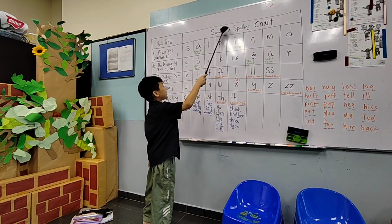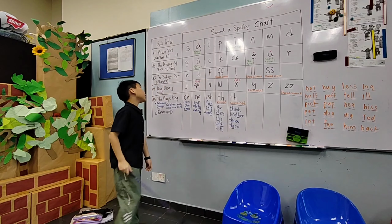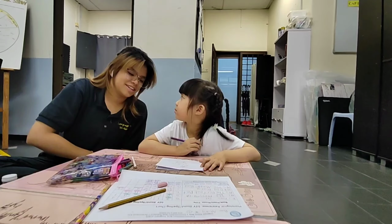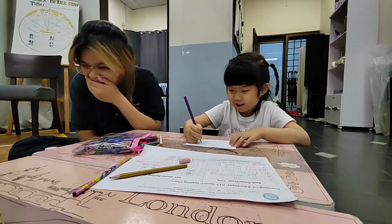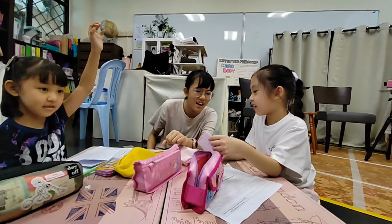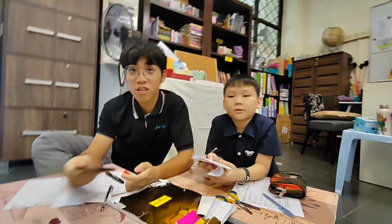We are done with this sound and spelling chart. How many groups are there today? Because there are five books. Five groups. Coincidentally, we chose five books. Coincidentally, we have five groups. And the last one is my group, which is the others.